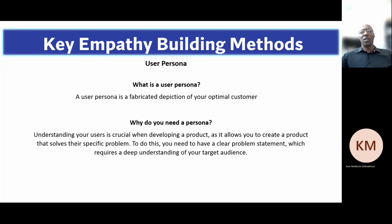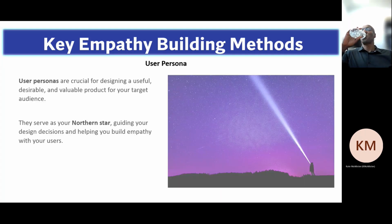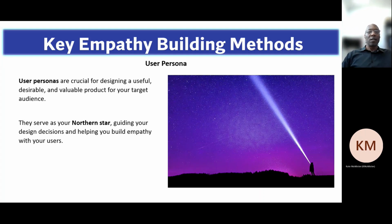By creating well-defined personas, you can efficiently identify and communicate your users' needs to your team, guiding your design decisions from start to finish. And personas also make real users memorable for the product team, building in that empathy and that focus. And moreover, personas are important for communicating your findings from user research to multidisciplinary teams. They present all the essential details about your users in a memorable way that everyone can understand, not just designers. So, in short, user personas are crucial for designing a useful, desirable, and valuable product for your target audience. They serve as your North Star, guiding your design decisions and helping you build that empathy with your users.